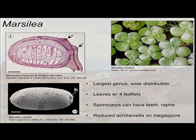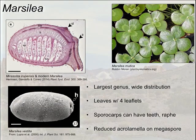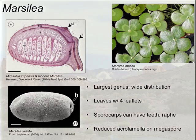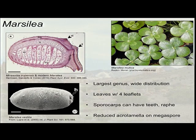The megaspores don't have much of an acrolamella coming off them. They're just kind of flat on the end. The sporocarps are somewhat bean-shaped. They can have these kind of points on them that are known as teeth, and they can have a stalk that's fused to the end of the sporocarp that's known as a raphe, but not all of them have these features.